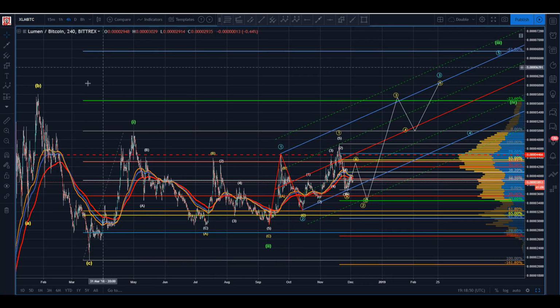So here's the key level. We got to get out of this range. So this pivot here becomes incredibly important. We got to get through and get on the other side of that. So one of these algo targets needs to get hit on the larger degree. Otherwise, we just stay in this range.